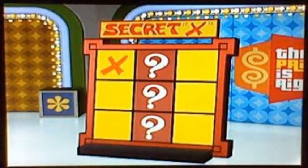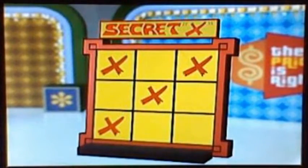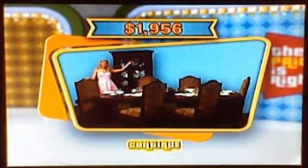Put the X in the yellow square, Luigi. First row, second column. Okay. Alright, last but not least, put the X in the yellow square. First column. Okay. All right, now, let's see what we got. 1, 2, 3. Congratulations, Luigi! You're the winner!